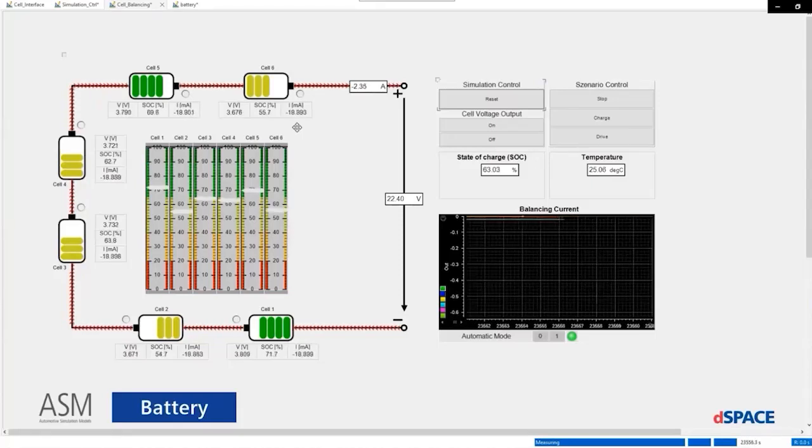This is actually current that is being run to the actual controller, because the controller is powered by the cell voltage itself. So the controller we're having here does not have an external power supply. It uses the cell voltage as its own power supply. So if you're looking at this, as I mentioned, we're running an automated test.